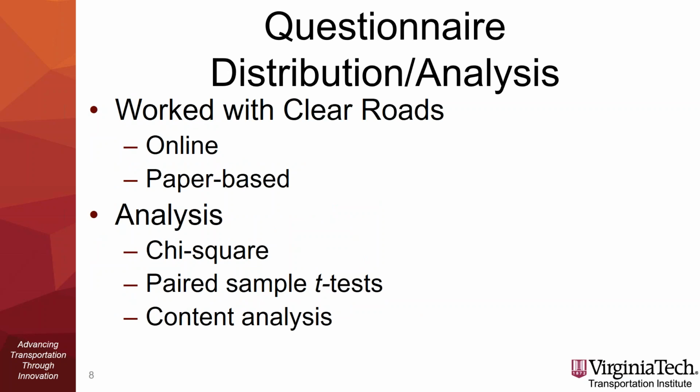So we worked with ClearRoad member states to distribute the questionnaire. I contacted each of the ClearRoad member states, sent them a link to an online version of the questionnaire, and those representatives then distributed the questionnaire out to the operators within their respective state. If the representative from ClearRoad said their operators did not have reliable access to the internet, we also provided a paper-based version of the questionnaire. And those questionnaires were collected and sent back to us, and we entered them into an online database.